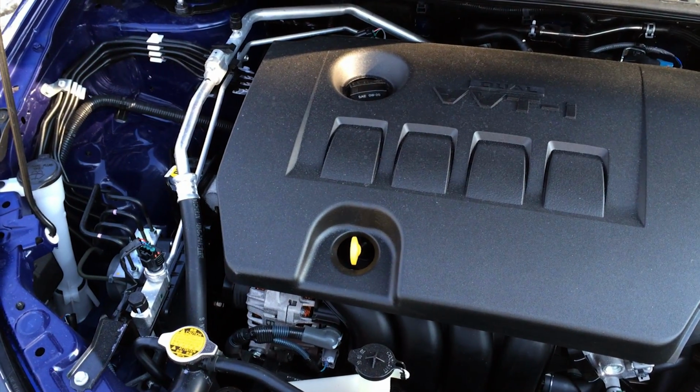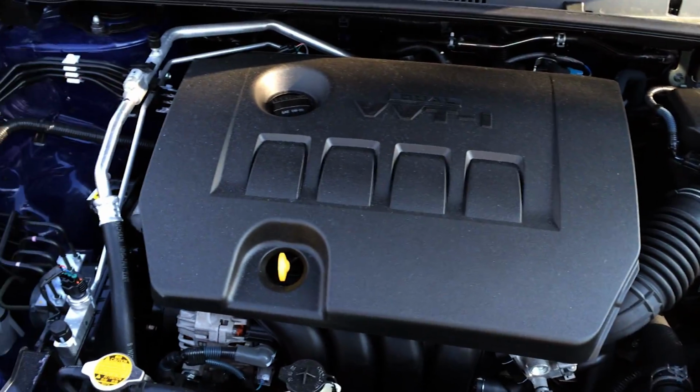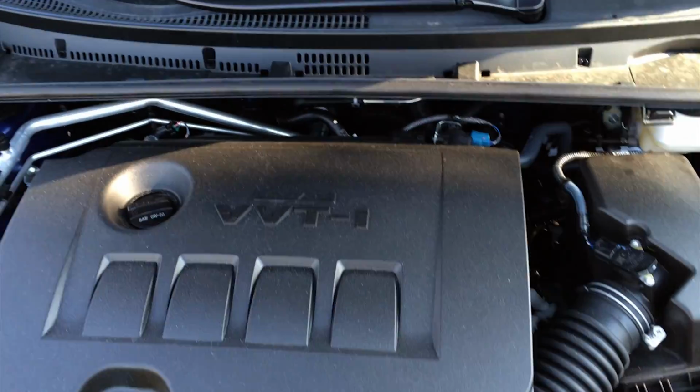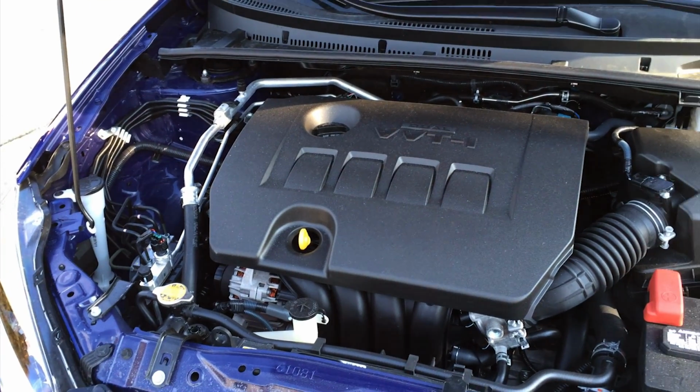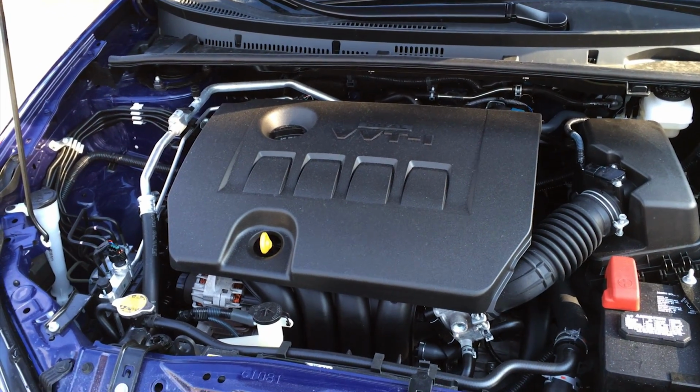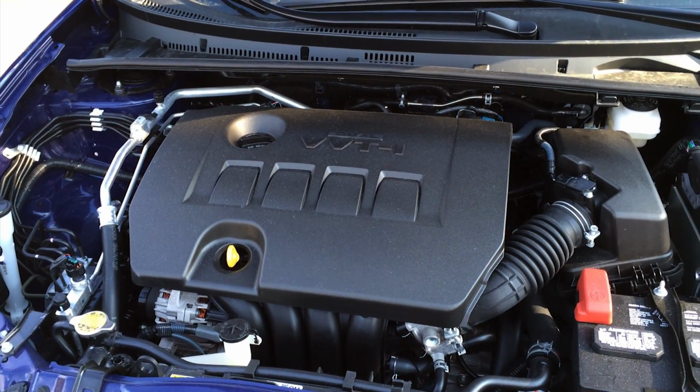Now this 1.8 liter dual overhead cam 4-cylinder really isn't anything new. It's basically a carryover from its predecessor, though it at least sports independent variable valve timing. It has only 132 horsepower, which really isn't a whole lot at all. There is an eco version of this engine. Gets you better MPGs, best in class MPGs by the way.